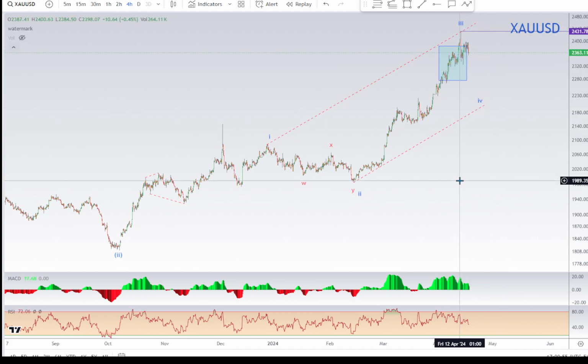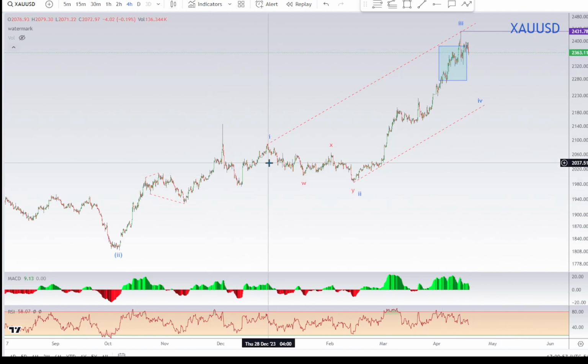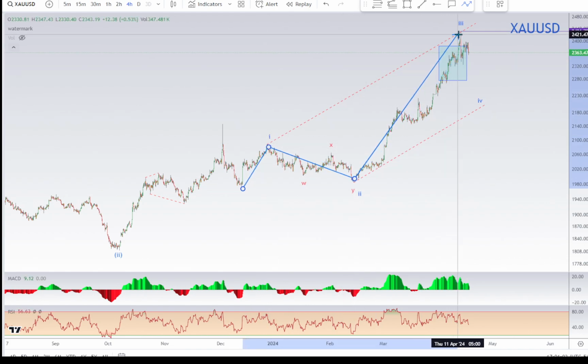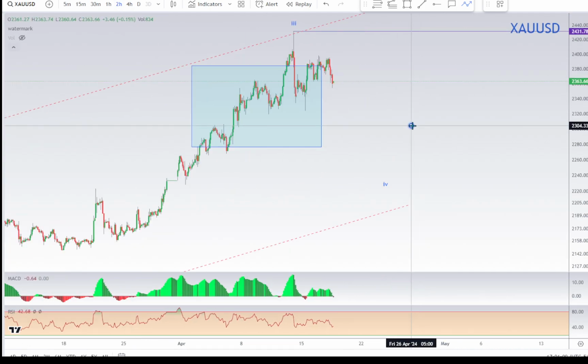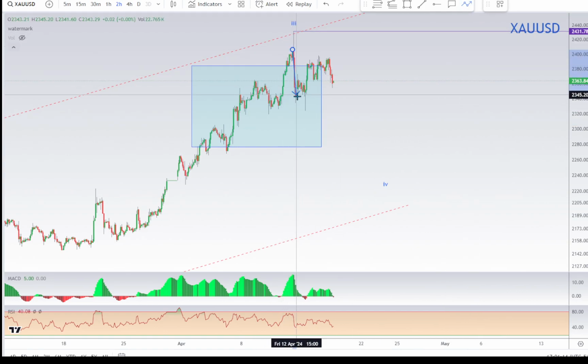And so I think gold, if I'm seeing this right, is making a diagonal here. This is 1, 2, this 2, 3. They should be coming down for a 4. And so far, zooming in here, you just have two ways really, a 1, 2, 3 there, and then a 1, 2, 3 there. And so far you just have 1, 2 down.